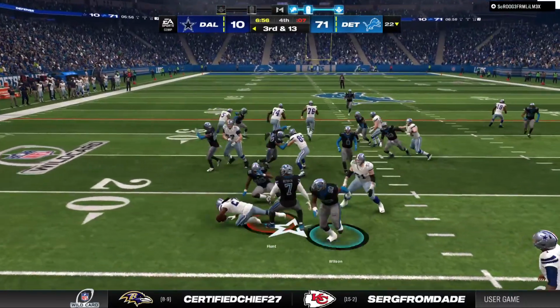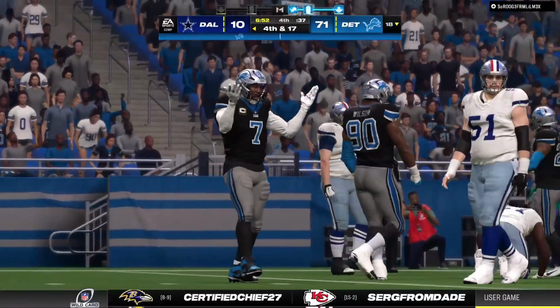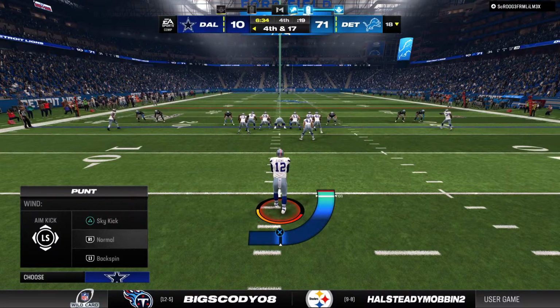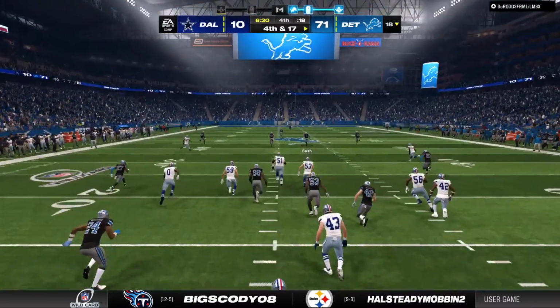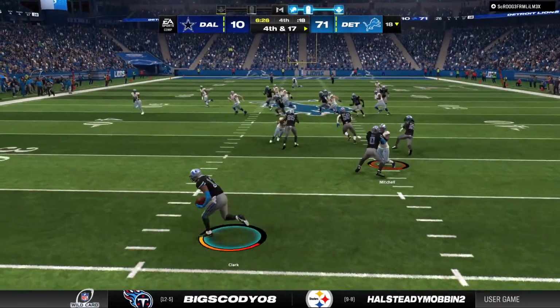On the counter, Hunt. And he's going to lose yardage here. Back to his own 18. That winds up being a 4-yard loss and leads to 4th down. Out now comes the Cowboys punter, standing right on his own 5-yard line. Taken in at the 22.